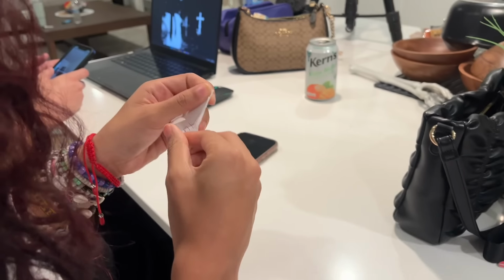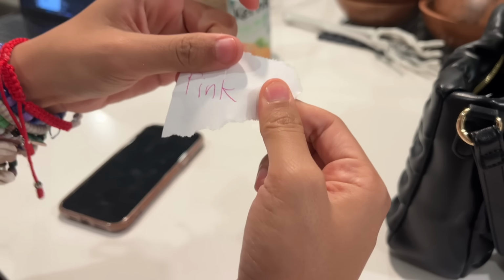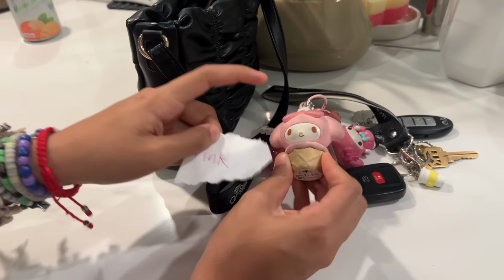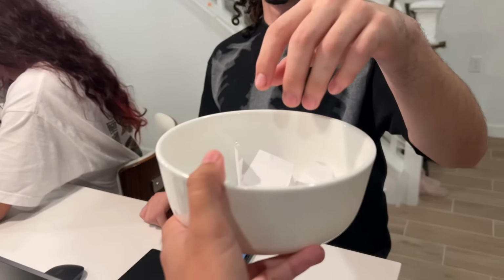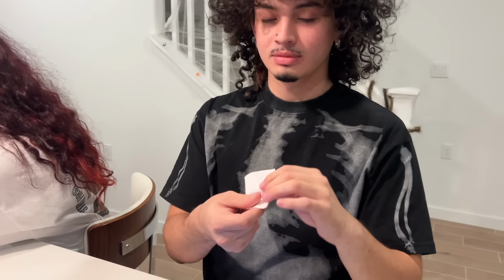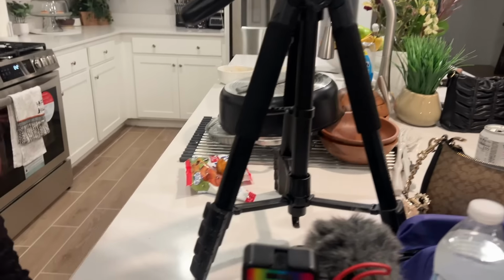It's Lily's turn, go ahead. All right, let's see. Yeah, I got pink. And I wanna be her right here. Oh, my Melody. I'm gonna try to be her. Okay, Gio, your turn. Dom. Orange. Ooh, orange. He's going to look like annoying orange. He's going to be annoying.